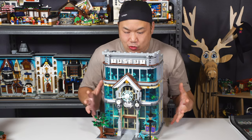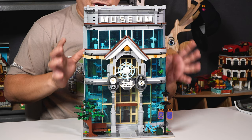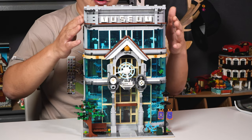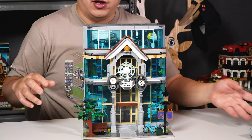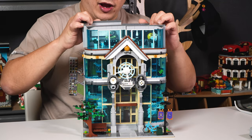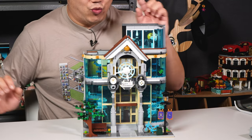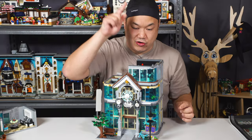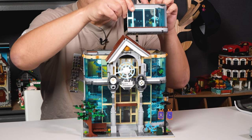Okay, now it's time to take the whole thing apart. You gotta start from the top in order to get to the bottom. It's very dangerous to lift it from the bottom because I'll show you why. So we take off the rooftop first, which comes off, everything comes off really easy. Put that there. And then you take off this side here. Now, because it's a space museum at the same time, there is a rocket in here, which is really cool because the rocket goes through all the floors. But you have to be careful when you lift up this side because it kind of protrudes out.